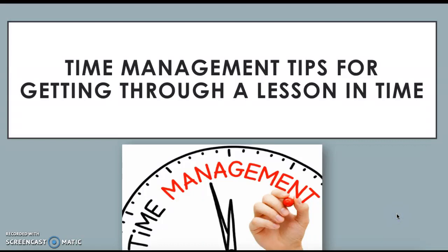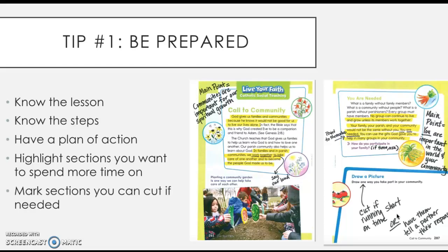Hey everybody, I wanted to go over some time management tips for getting through a lesson on time. So let's get started. Tip number one is to be prepared. Know your lesson, know the steps, have a plan of action, highlight some sections you want to spend more time on, and mark sections you can cut if needed. So let's talk about what that looks like.